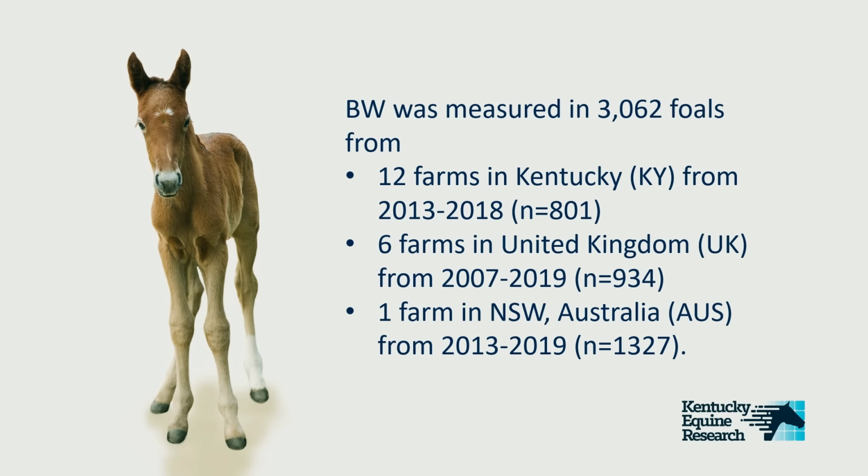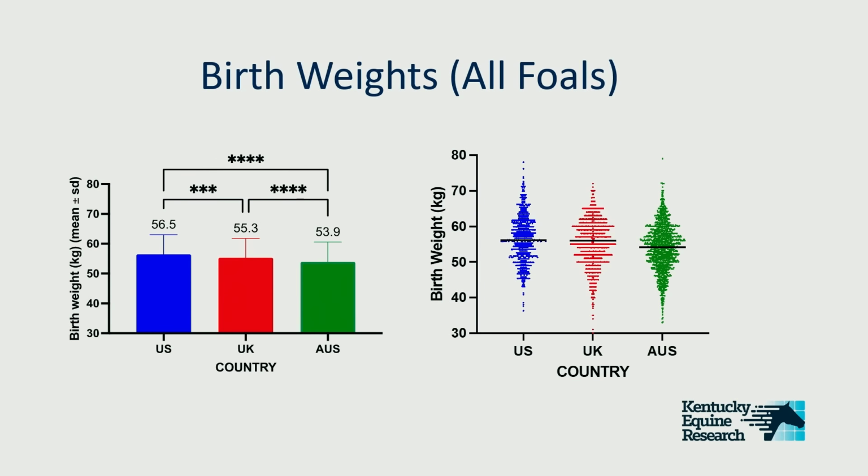So in this study, we looked at the birth weight of 800 foals from Kentucky, 934 foals from UK, and 1,327 foals from Australia. And this happened to be one single farm, so it was a pretty uniform record of birth weights. So what do we find about birth weight? Well, first of all, the average birth weights were 56.5 in the US, 55.3 here in UK, and the Aussie foals were a little lower at 53.9.